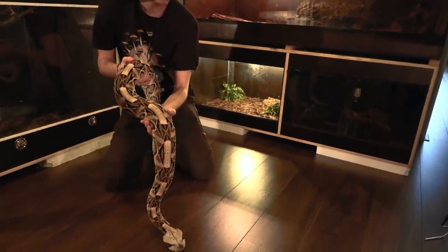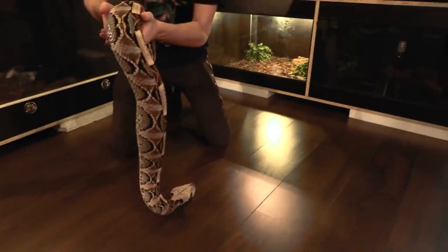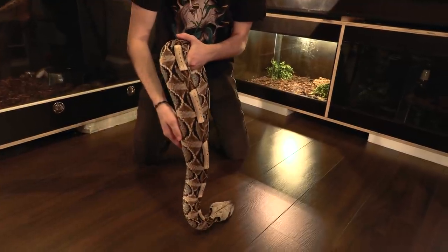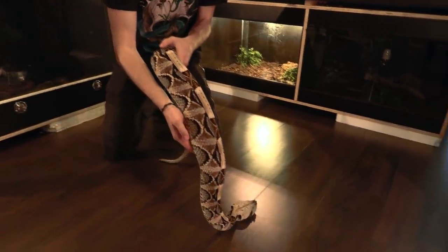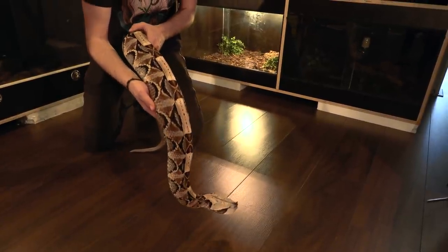I think Gaboons can strike backwards very, very fast. Yeah, that's the only dangerous thing. But same with the Arietans as well. Yes, the Arietans is very grumpy. I wouldn't do this with the Arietans. This one and Aussie Taipans are quite calm.